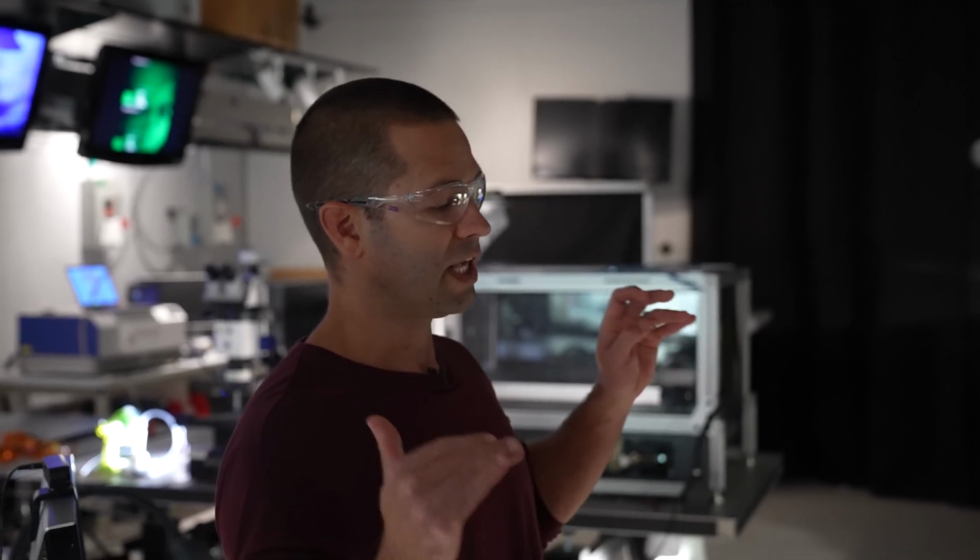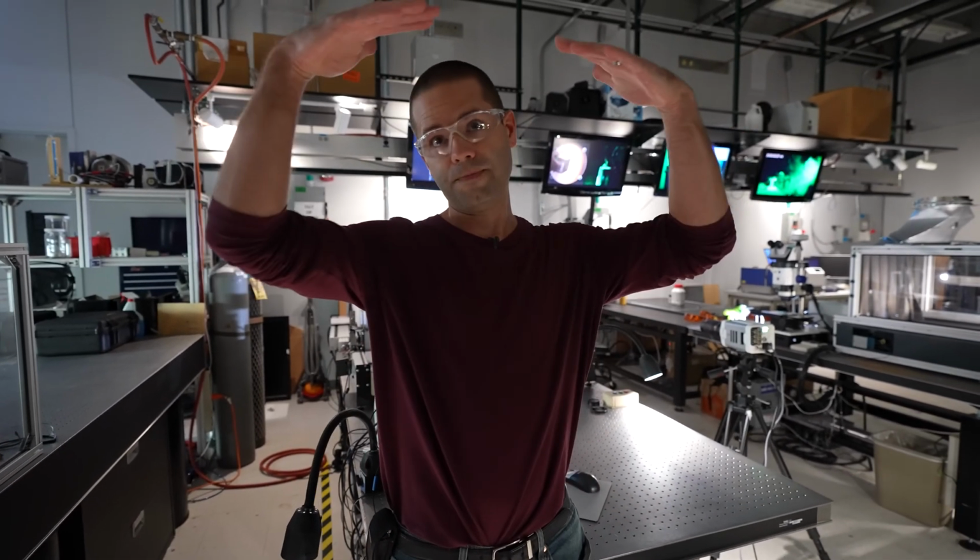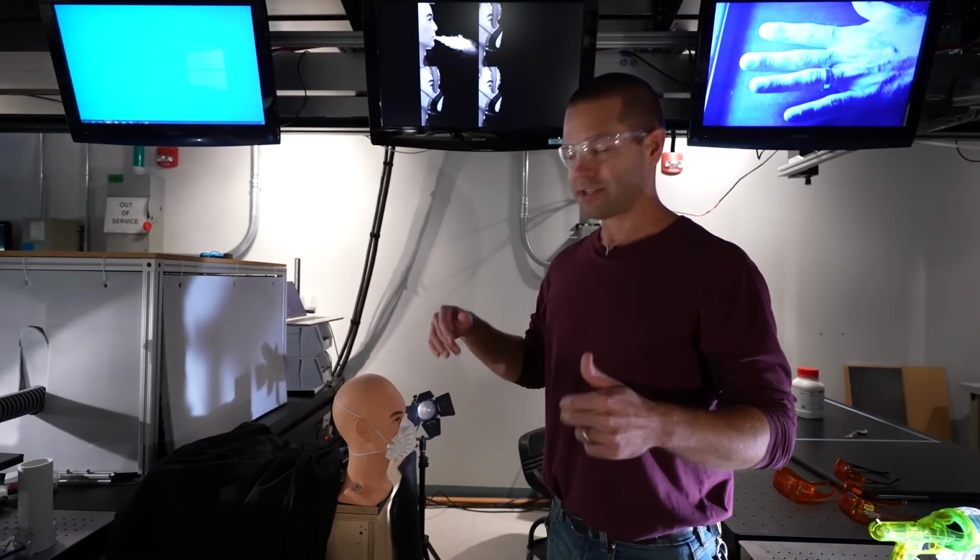So the big picture idea that I want you to keep in the back of your head the whole time is this idea of public safety and security. So that's really what happens in this lab. But underneath that kind of umbrella term, think mask research. So when the COVID pandemic hit, we kind of switched gears in here to try to address some of the issues related to masks. This thing will actually breathe as a human does.